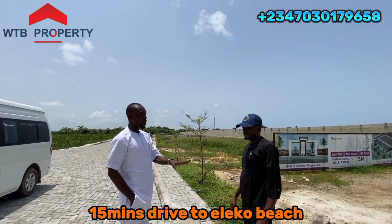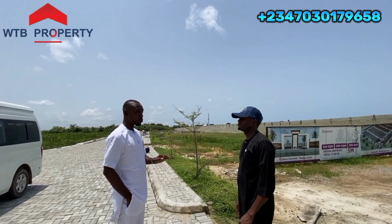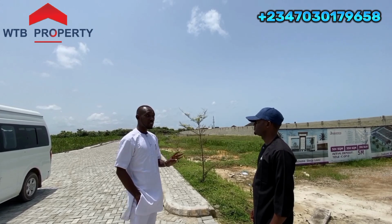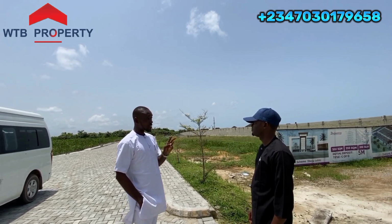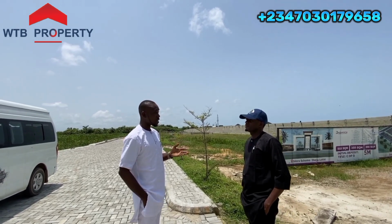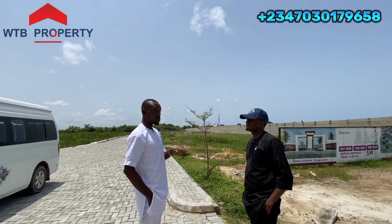Yes. So what we have right now for every client that wants to buy, that wants to plug into the Oakley court, we have a plot currently selling for 25 million, 300 square meters. We have 350 square meters that is selling for 28 million now. Yeah. We have 500 square meters that is selling for 40 million currently.